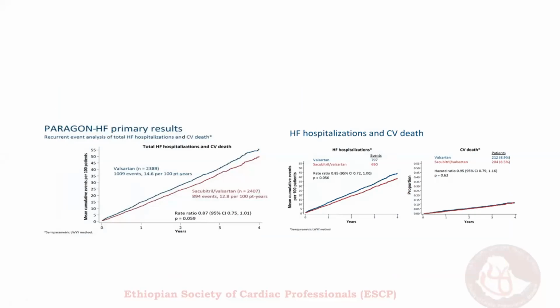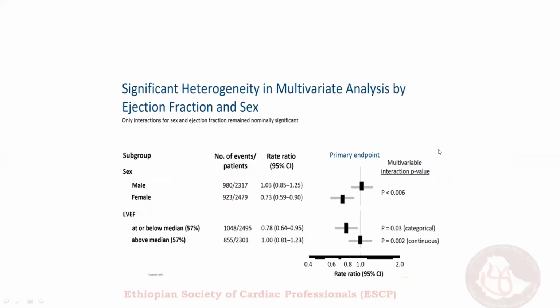The other trial was PARAGON-HF. The primary results were recurrent event analysis of total heart failure hospitalization and the CVDs. As you can see, the ARNI sacubitril-valsartan versus valsartan. The mean cumulative events is lower in those patients on sacubitril-valsartan, but it is still not statistically significant. Heart failure hospitalization and CVDs, same, but there is a trend towards benefit. So there is significant heterogeneity in multivariate analysis by ejection fraction and sex. So only sex and ejection fraction remain nominally significant on multivariate analysis.